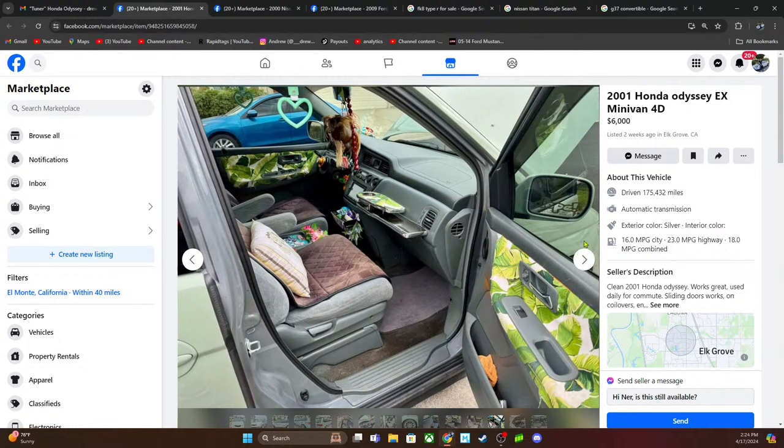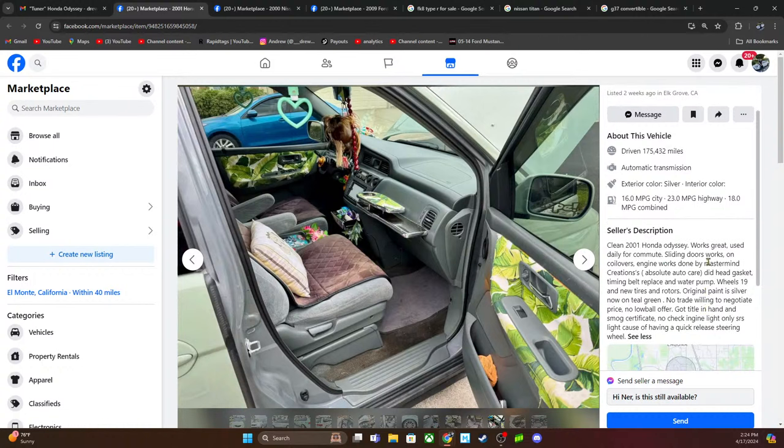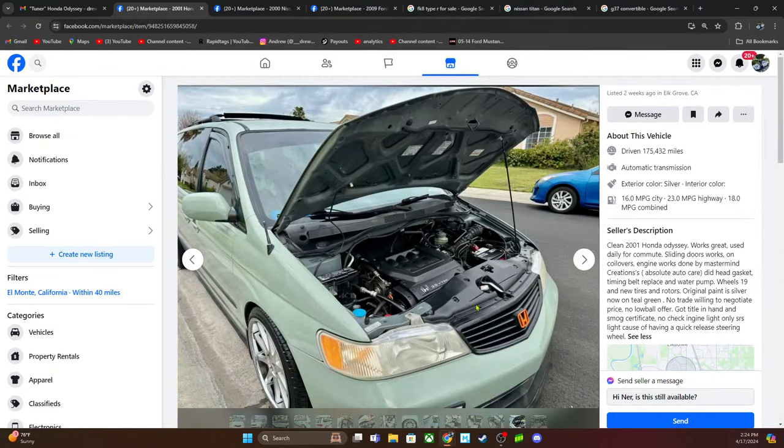Let's just say that. Anyways, 2001 Honda Odyssey works great. Daily commute, sliding doors, coilovers. Great engine work is done by Mastermind Creations, Absolute Auto Care. What do you mean engine work? It looks bone stock. It looks clean, but it looks bone stock. Are they an auto detailing place?